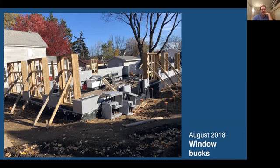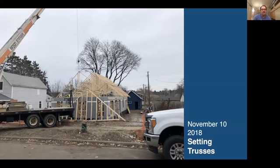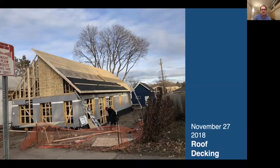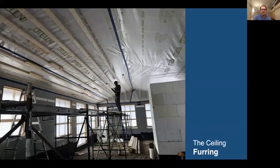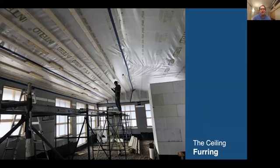Okay. And so here, this is after the pour of the above ground wall. And then we started doing the trusses. And so now we're at November 20th. We're almost 3 months in, and the roof decking. And then on the inside, okay, so actually, the slide is wrong. But anyway, the next thing I want to talk about was the ceiling.